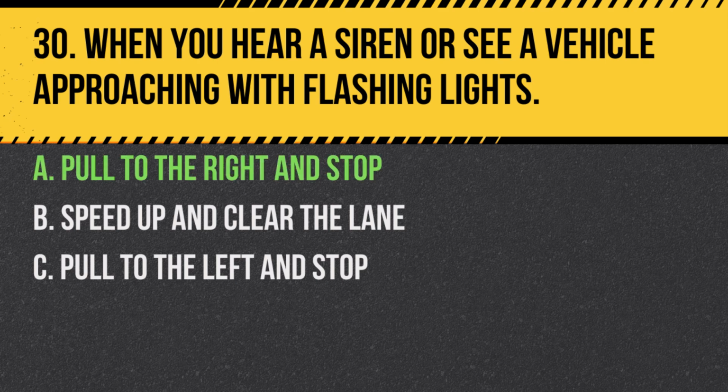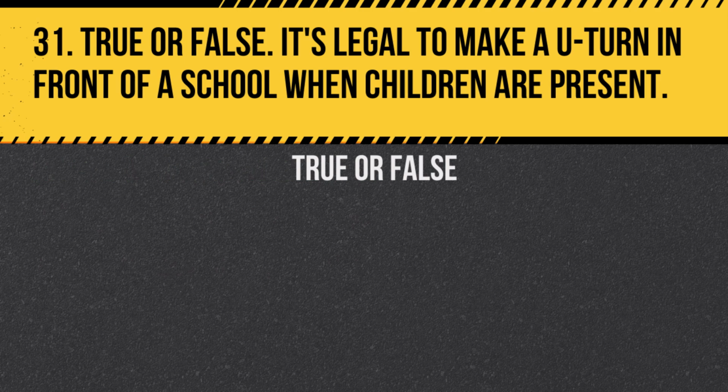Answer: A. Pull to the right and stop. Always yield the way to emergency vehicles. Question 31. True or false? It's legal to make a U-turn in front of school when children are present. Answer: false. U-turns in school zones when children are present can be extremely dangerous.